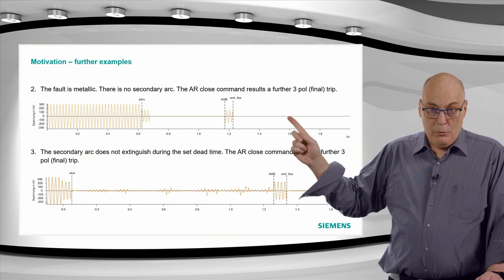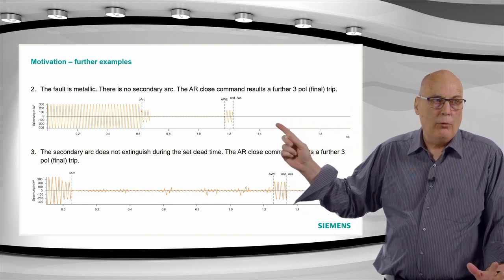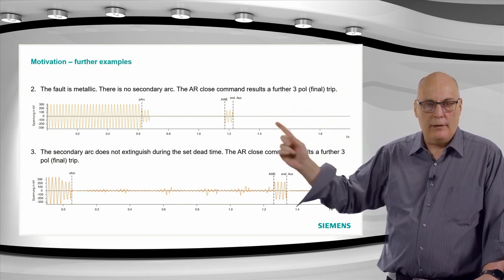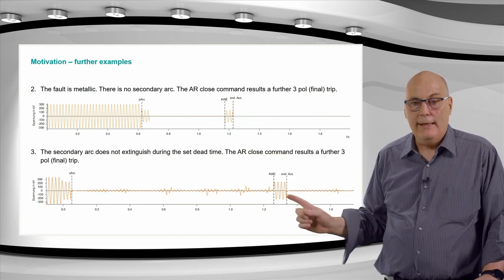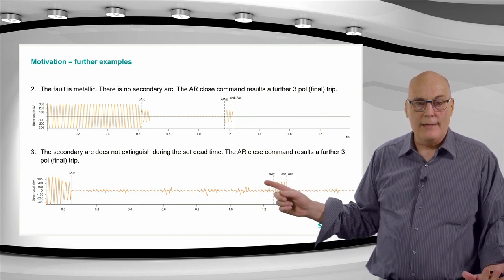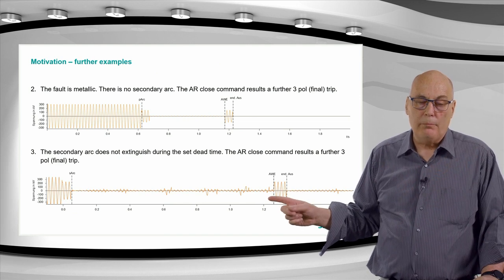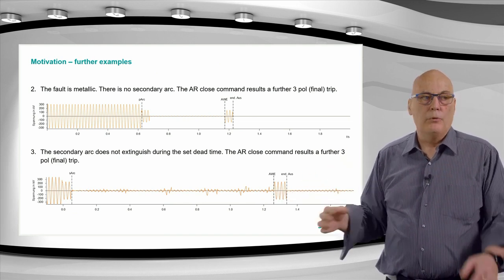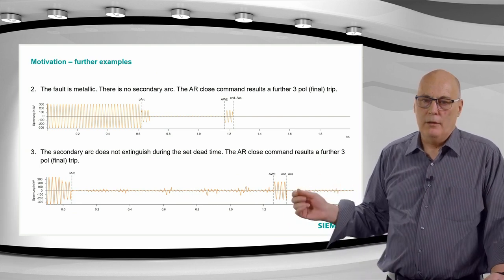The difference between this one and this one is, here it's a permanent fault, probably physical damage, a conductor touching the tower or something like that, metallic fault. There, no reclose makes any sense. Here it's interesting, you have a secondary arc, it is an arc fault. If you had changed here to a 3-pole trip, then the 3-pole auto reclose would most likely have been successful. Because remember, during the 3-pole trip, there's no more capacitive coupling into the switched off feeder.